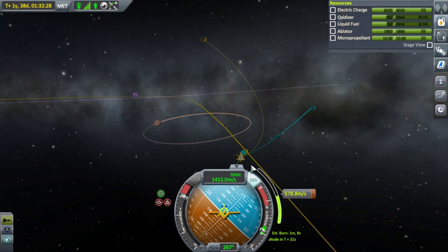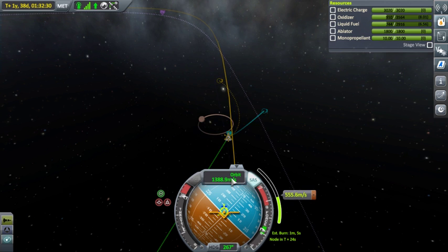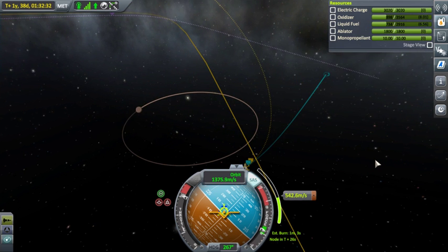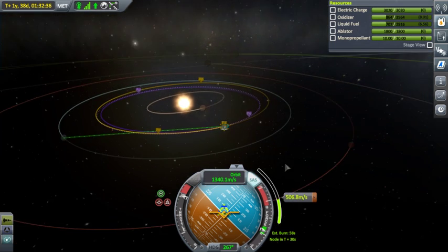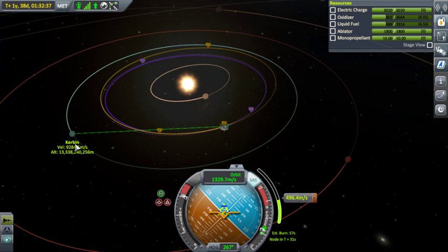I'm actually going to thrust for a bit longer than I anticipated because I'm going to get an escape right here, which isn't very good. So the reason I'm going so fast is because to get here I had to drop my orbit down, which accelerates as you move closer to the sun.